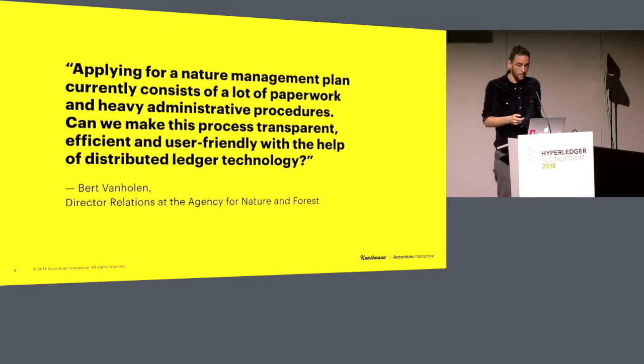So about the business case, in Belgium, people get subsidies for managing nature, and all they have to do for that is create a nature management plan that describes the current state of a piece of nature and the future state, so where they want the nature to be in 20 years. And until now, that was done on paper, and it was a lot of paperwork. Literally hundreds of pages in size, and it was a lot of overhead for the maintainer who needed to describe it, but also for the public servant who needed to approve it.